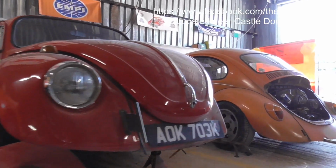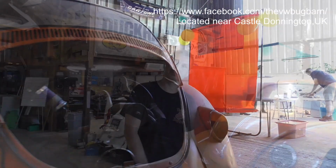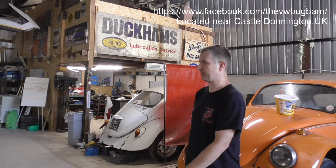All the vehicles in different states of repair. You know, brilliant. Some it's engine work, some it's body work. And you all chip in and help each other with different bits and pieces. Yeah, so it is purely a place of learning as well. I mean, Chris's van's behind you. He's a chef. Over there.